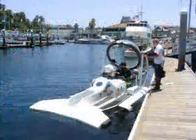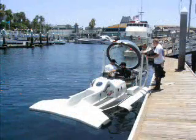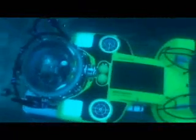Once completed, each submersible goes through an extensive ocean testing phase to ensure full functionality of all systems. ABS surveyors witness the final qualification dive of each submersible to the maximum depth rating of the vessel.